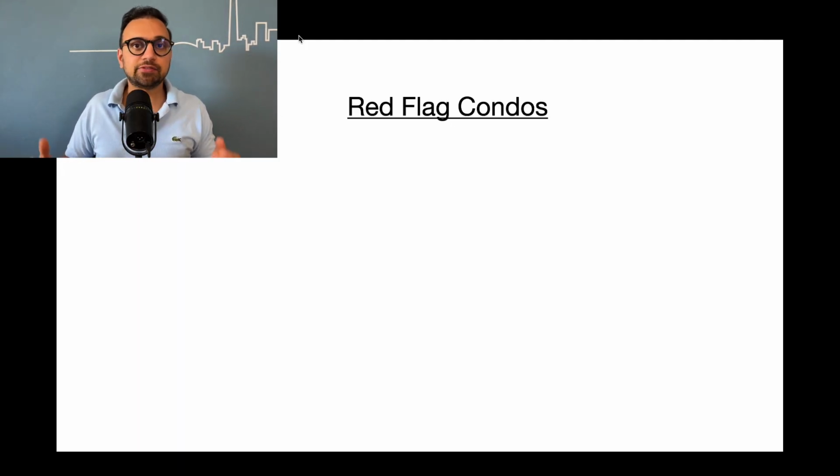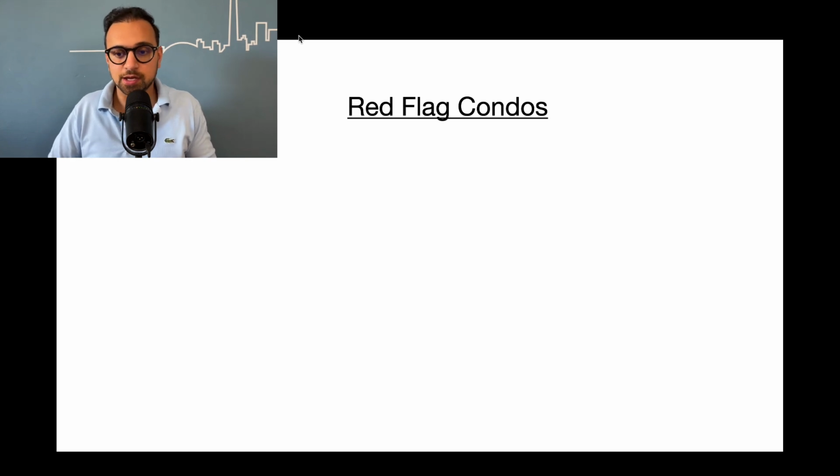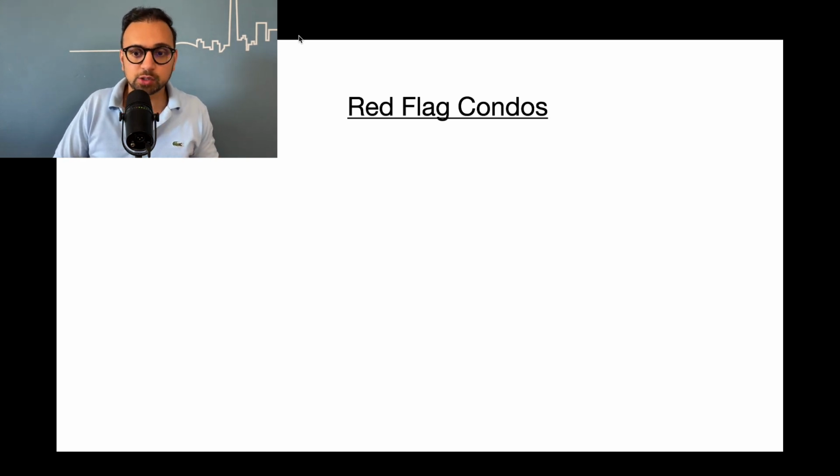So these are basically factors or red flags which you might not see as a major or big deal, but they might affect your living experience. So let's check those out.